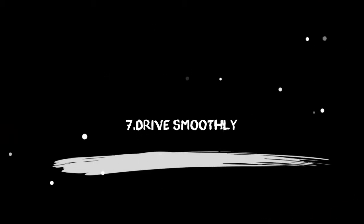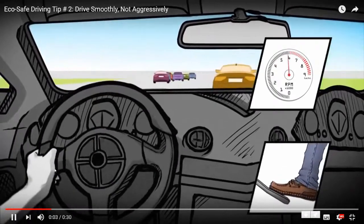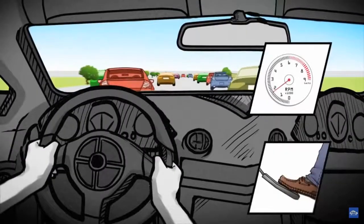7. Drive smoothly. Full throttle acceleration is bad for your car. One burnout or drag race will result in more wear than months of normal driving. The same goes for hard braking.